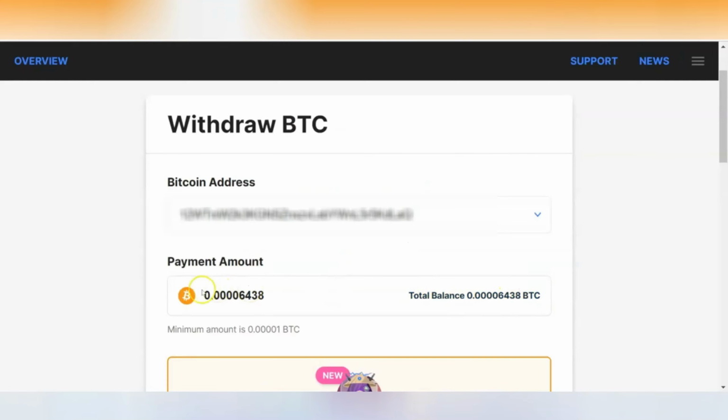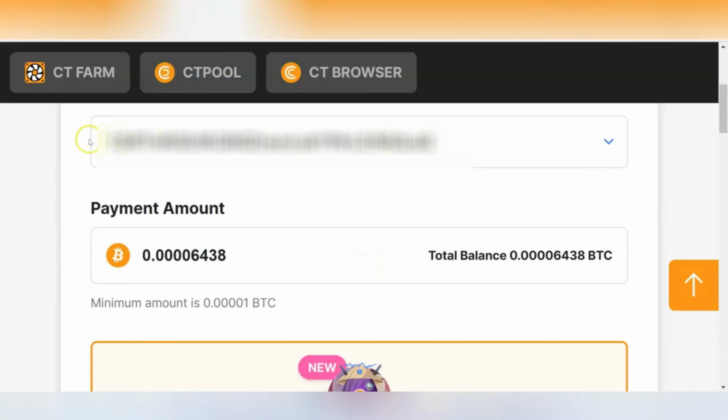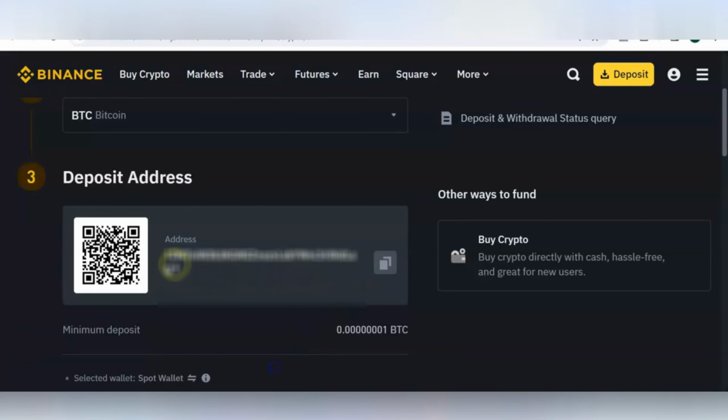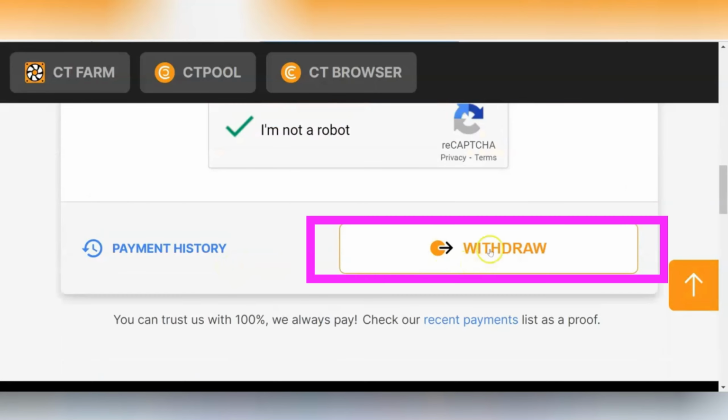As you click this place, the total amount you can withdraw will come out here. The minimum amount you can withdraw from CryptoTab is this, which is about 4 cents. But this is over $2. So after you have input your wallet, you look at it to be sure that the wallet address is correct. To double check, you go back to your Binance to look at it very well. When you are sure everything is correct, you scroll down, then you click withdraw.